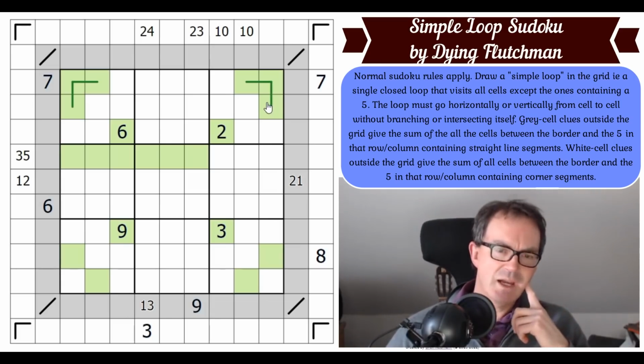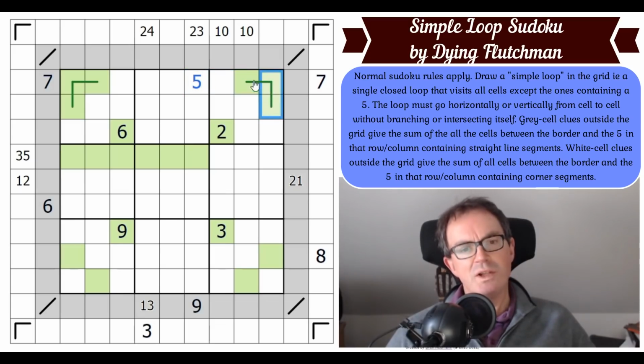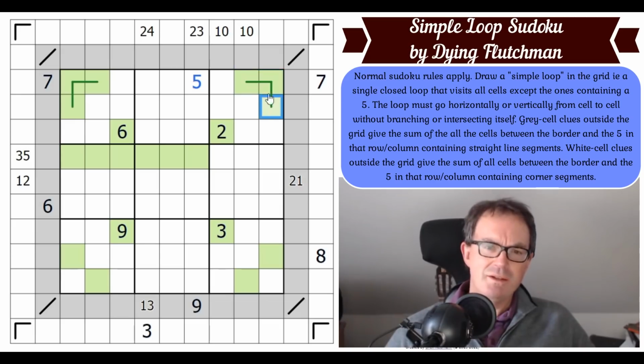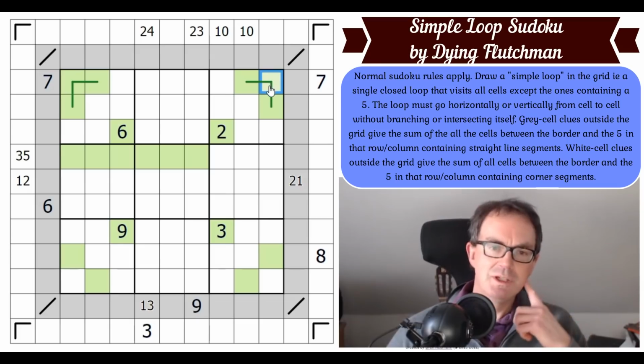Or can it? Now I'm confusing myself, because if that's... Now, wherever the 5 goes in this row, let's put it there. Isn't it necessary there's going to be another corner? You can't just have one corner. You can't, yeah, that's weird. So you can't have one corner, because how are you going to have one corner before the 5? There's going to have to be another turn. So actually you have to have 2 corners before the 5, which means that is not a 7 after all.